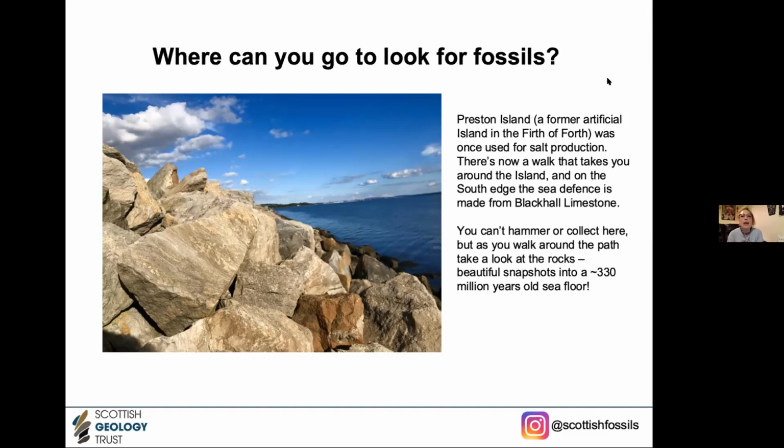So one of my favourite places is the one I mentioned before, which is Preston Island. This is an image just looking back down the Forth. You can just make out the bridges in the distance. This rock is all Black Hall limestone, making the sea defence, and the path runs right along beside this. So you can walk along, and it's really accessible. It's quite a flat walk, and you can take kids with you. It's a really great place to go because you will see so much there.